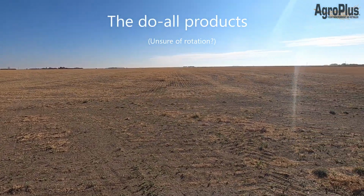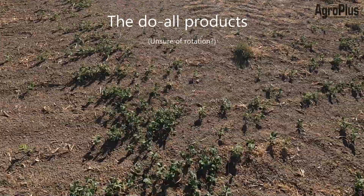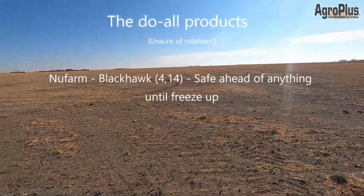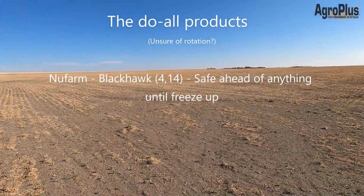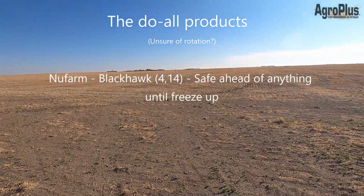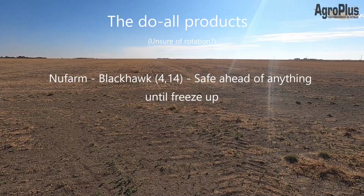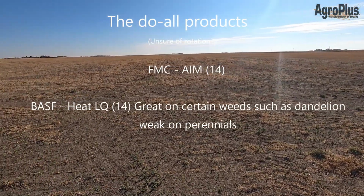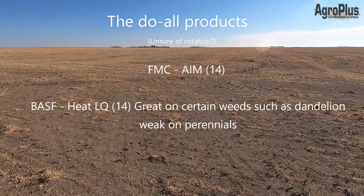So if you've got a dirty field and you're not sure what you're going to put in there yet next year, you want to use a do-all product. So there's a few different things that'll fit the bill for this. Nufarm's Blackhawk is probably the biggest one, so that's group 14. It does have 2,4-D, but not enough to carry over and damage anything. So it is safe ahead of canola or even potatoes for the next year, and it does a very good job on things like Russian thistle and kochia. The other option would be some of the group 14 contact herbicides such as AIM or BASF's Heat.